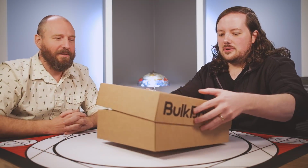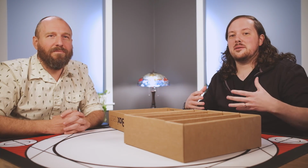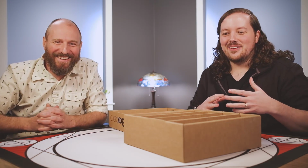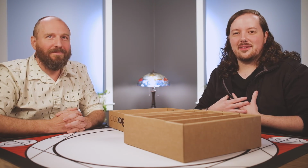Yeah. So there's a lot of key differences here. And as we're looking at this, I assembled this yesterday, and we're actually going to assemble one of these on camera, which is either the best idea or the worst idea. We'll see how it goes. So just because you see me struggle doing it, or if we struggle doing it, I don't think you'll have the same experience.